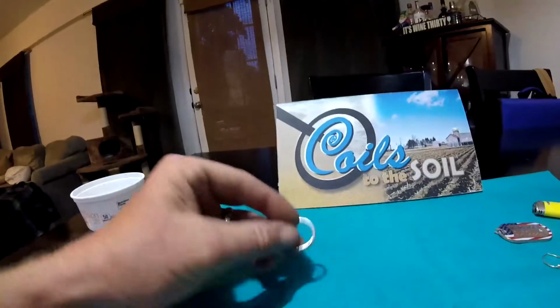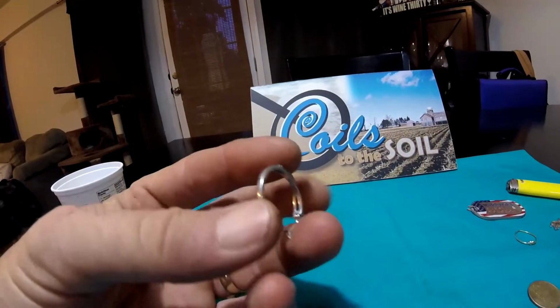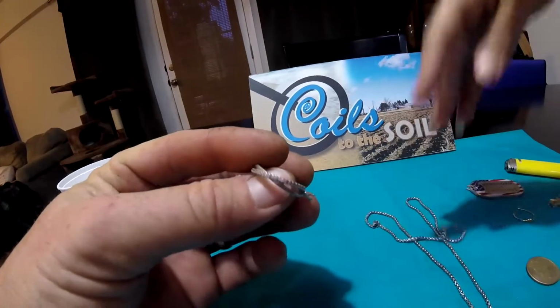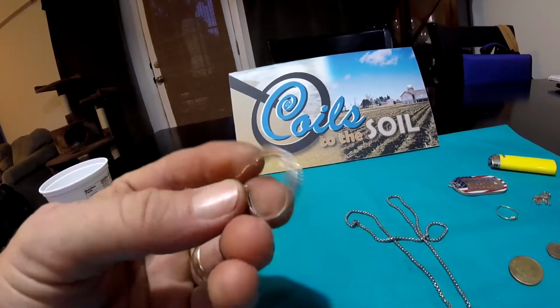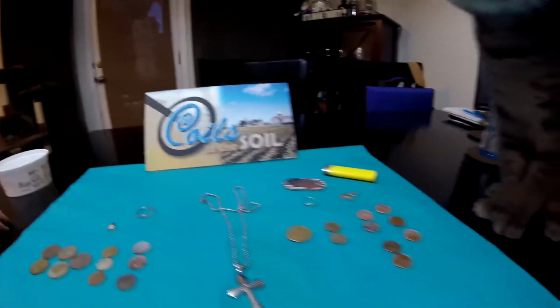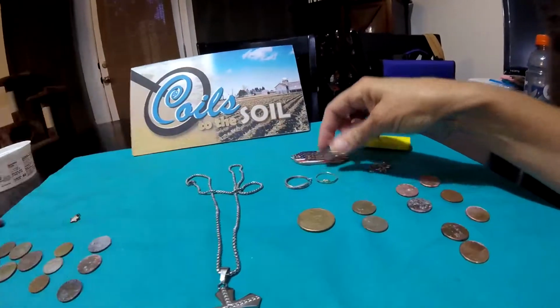There you go. Anyways, but I did get a silver earring. This is marked 925. This was the very first thing I found out there. It's got some gemstones in it, too. I have to clean it up and make all those sparklies look sparkly, but it is a silver earring. It was a close call. Gina got some silver. I got some silver. Yeah, but I think your silver is bigger than my silver.